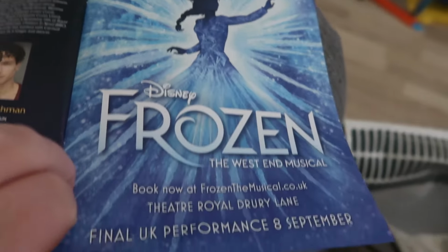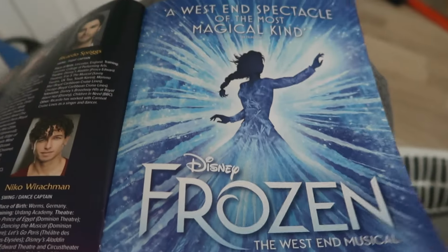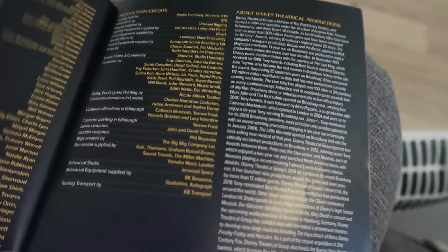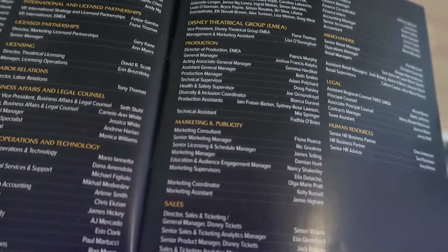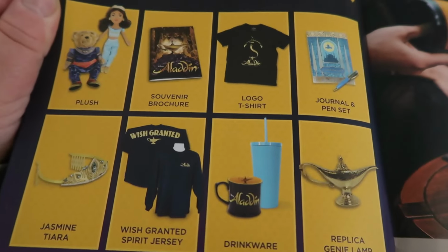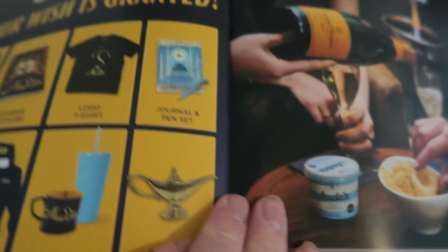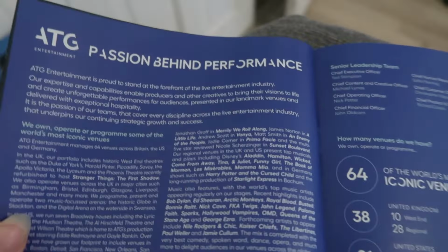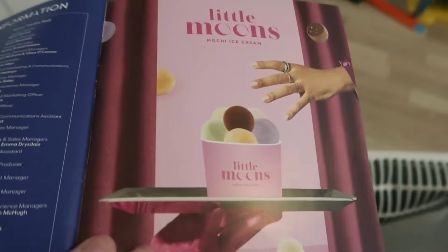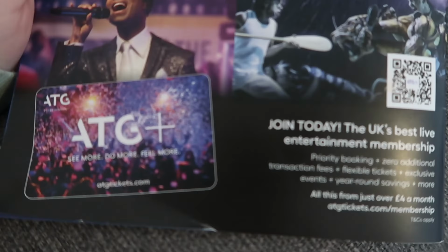So we then have an advert for Frozen the musical, which ends in September, so there's not long left to see that one. We then have the creative team biographies. We have an advert for Disney Cruise. Then have this, which shows you some of the merch which is available. There's the souvenir brochure. It doesn't say the prices though. We then have some information on ATG, some information on booking and venue information. Advert for Little Moons, which they sell at the theatre. And then just information on the ATG Plus card on the back.